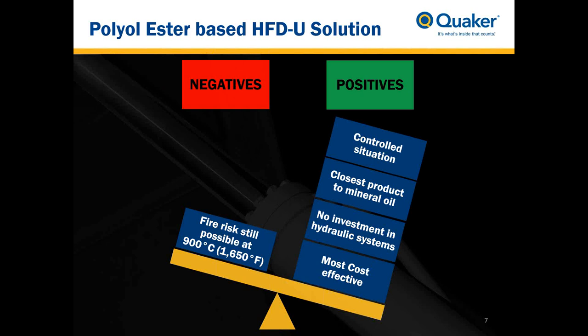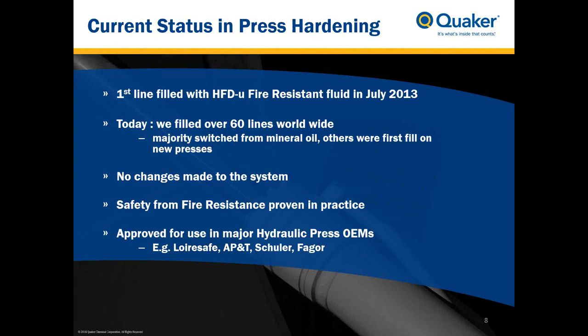So, what have we done? The first line that we switched was quite a long time ago, in July 2013. Meanwhile, more than 60 lines have been switched worldwide at several customers. The vast majority were switched from mineral oil to the fire-resistant polyolester, and a few of them were first fills. We have already seen in practice that the fire resistance of this fluid really works. The problem with press hardening is that there are always hydraulic hoses close to the hot blank, and small accidents are always bound to happen, and we've seen that it works.